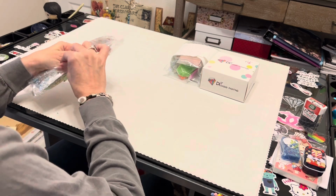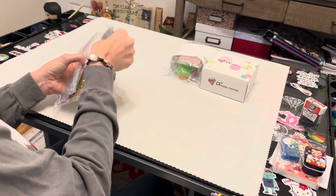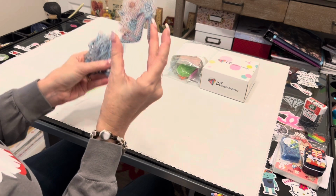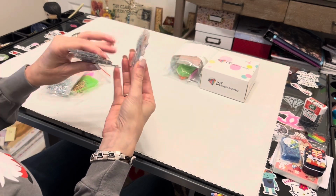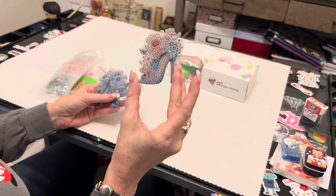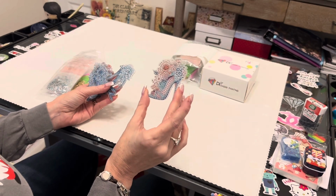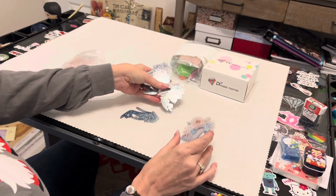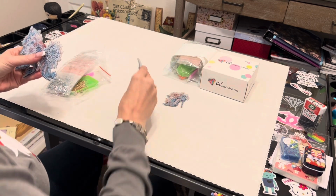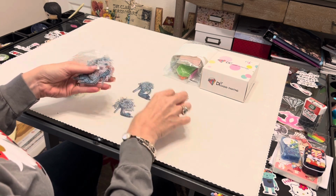The day is young. This is what I thought would be so cute for package tags. Look at these high heels. I love these. They are double-sided. No, they're single-sided. I'm sorry. They're single-sided. You could use them as package tags. You could use them in a DIY. I love these. I think what I'm going to do with these, let me set them all out. And yes, they are single-sided, so you don't drill both sides. You just drill one side.